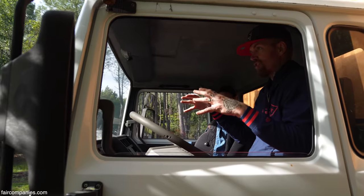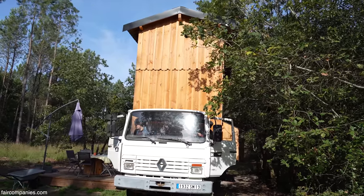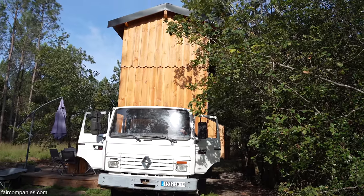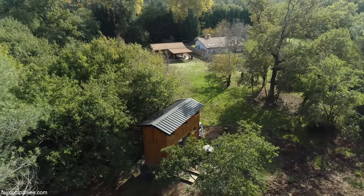Part of the attraction of us for tiny homes is the fact that nothing is permanent. Close the window. Yeah, it's going to rain. I like the idea that maybe it could be moved. Obviously, it's quite tall. It's quite tall. Yes, it is. Yeah. I can move it to another area on the property.